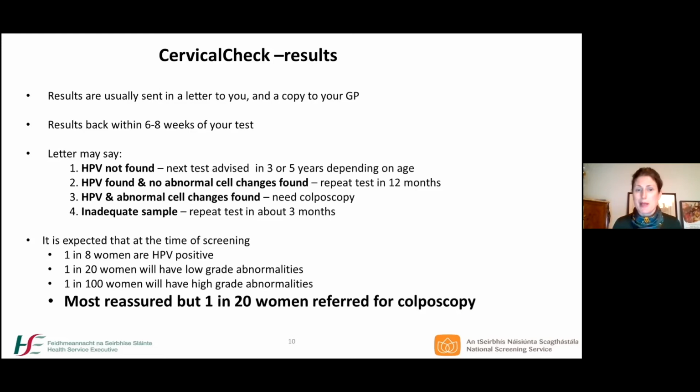It is expected at the time of screening that 1 in 8 women in Ireland are HPV positive. That might be something you're well aware of, or it might be a bit of a shock. We get a lot of questions at the info line. People are a bit surprised because we've changed to HPV screening. It might be the first time they've heard that they've got HPV infection, but it's really common. 12% of the population, 1 in 8 women, are HPV positive. The vast majority, especially of younger women, will clear it out of their system. So it's a very common infection.